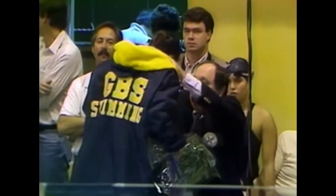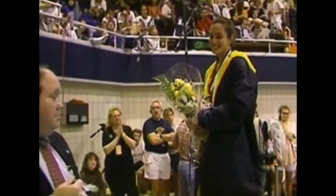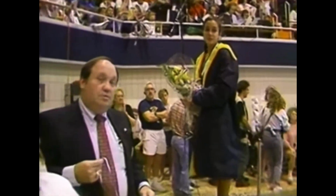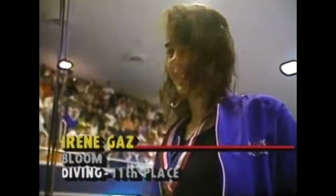Finishing in 11th place, Irene Gaze, Chicago Heights Bloom, 324.60. Irene Gaze from Bloom High School moved up a spot with that real good full twisting 1.5 she did in the last round.